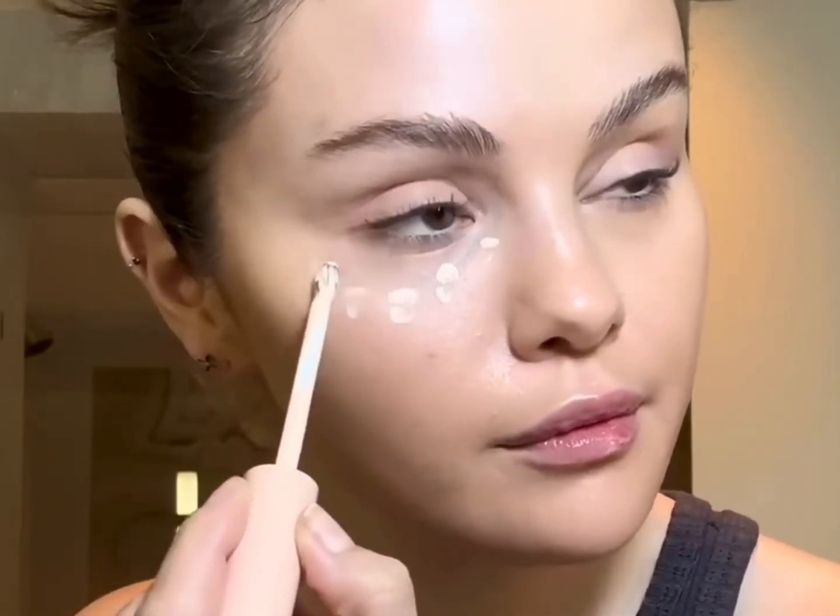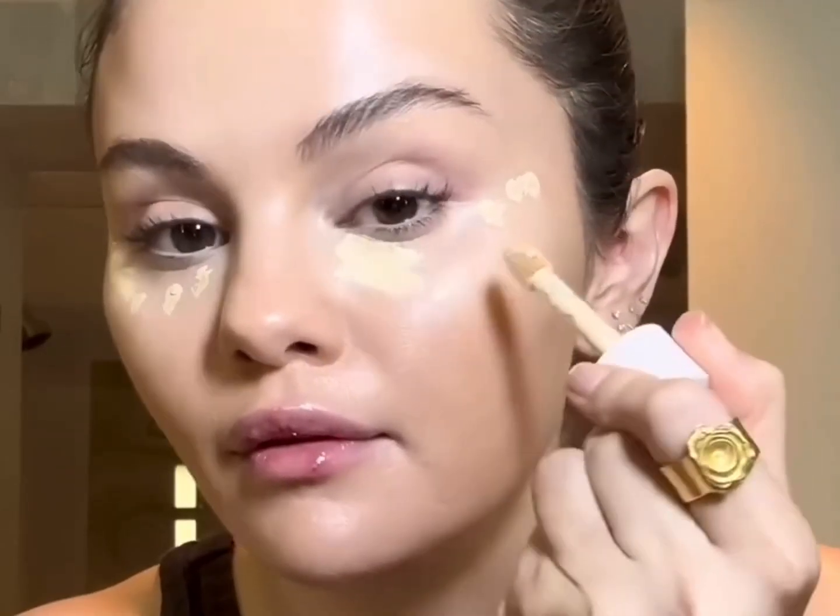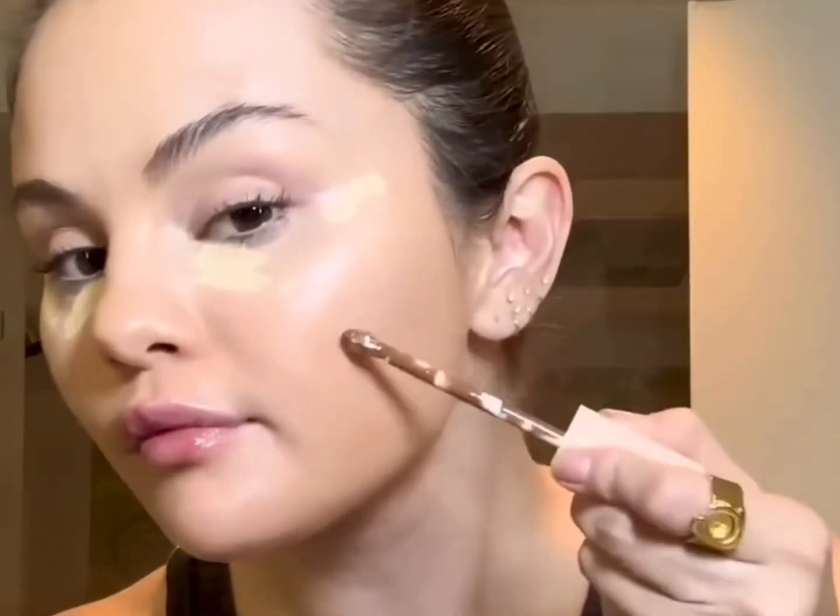Now I'm going in with my eye brightener. And I enjoy this product so much. It is so soothing and very light, blends well, and I like how it goes on before or after my concealer. I'm proud of my concealer. It's very creamy, decent coverage, but you could apply more and more in the places you wish.